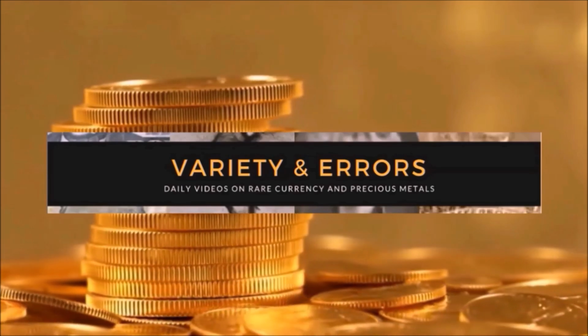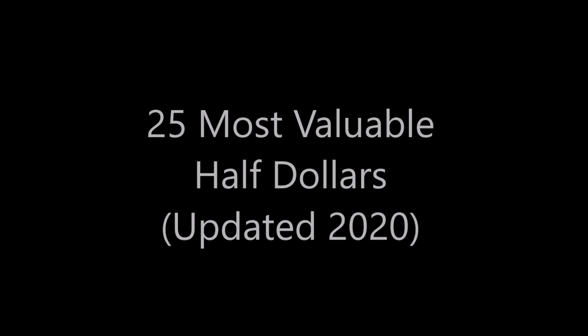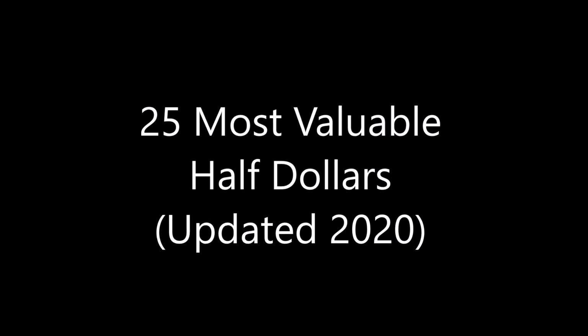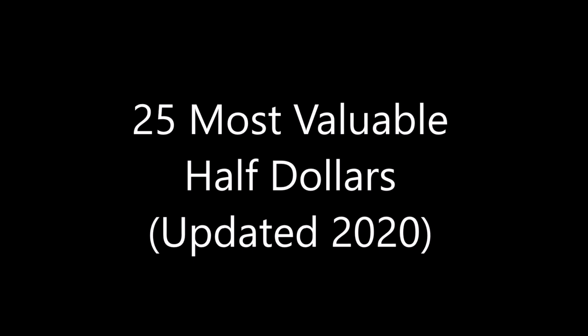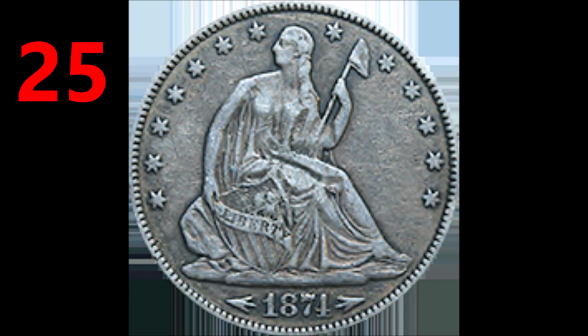Let's jump right in to talking about the 25 most valuable half dollars. And this has been updated all the way through current prices today, so for 2020. Now we'll start at number 25. It is the 1874 CC Liberty seated half dollar.